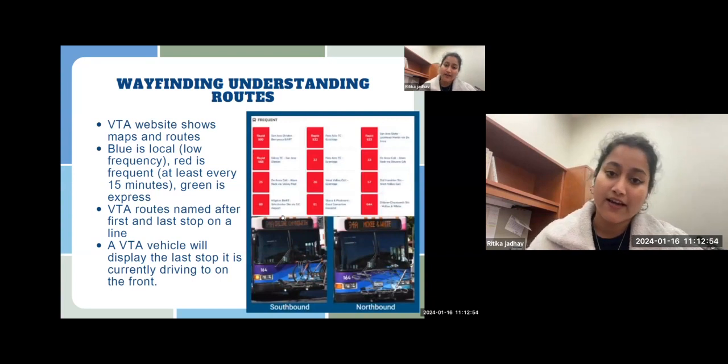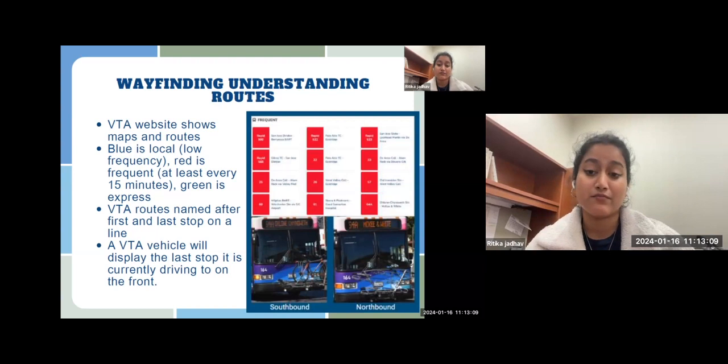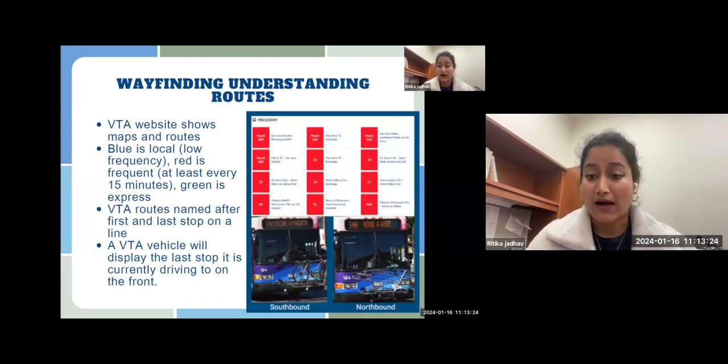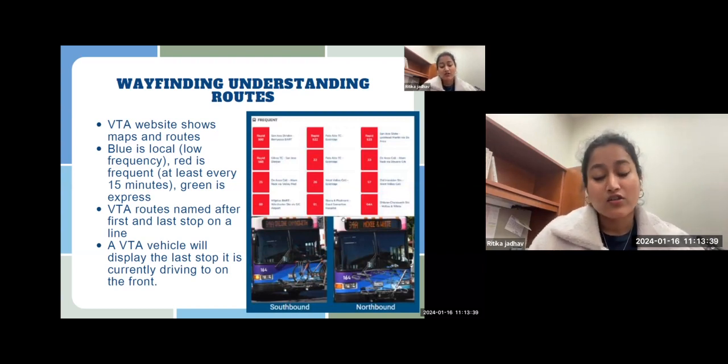Next is wayfinding and understanding the routes. To understand VTA routes, the route is named after its first and last destination stop points. So, for example, the 22 VTA bus goes between Palo Alto Transit Center and Eastridge Center in San Jose. So according to that, you can check wherever the bus goes. And VTA also shows the maps and the routes. And as you can see, blue is local, which is lower frequency, and red is very high frequency, as you've seen on the bus stops. And the vehicle also displays every stop. So wherever you want to get down, it shows the stop.